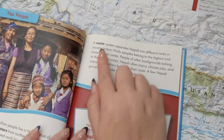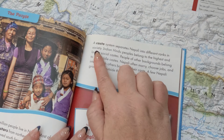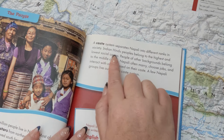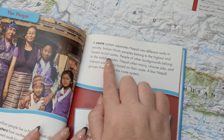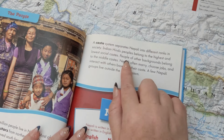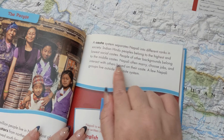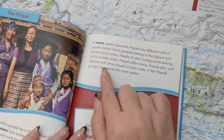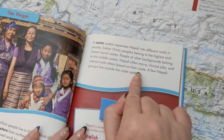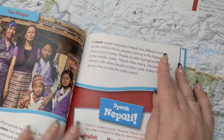A caste system separates Nepali into different ranks in society. Indian Hindu peoples belong to the highest and lowest social castes. People of other backgrounds belong to the middle castes. Nepali often marry, choose jobs, and interact with others based on their caste. A few Nepali groups live outside the caste system.